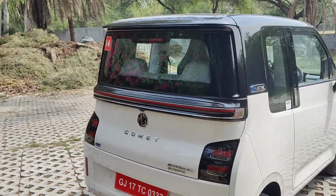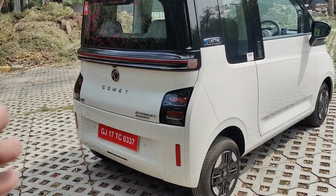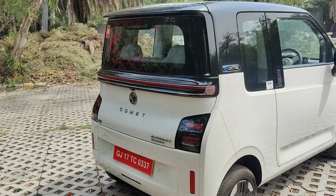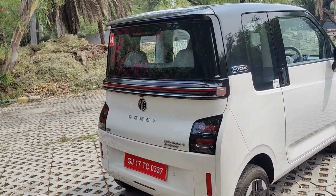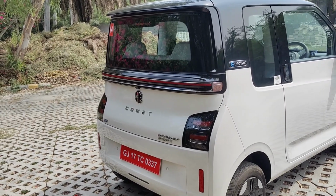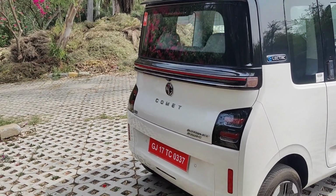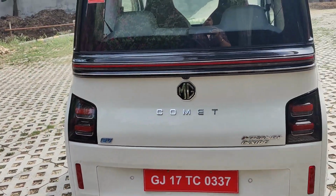At the back you can see that it's got the same headlamp sort of design in the tail lamp as well. You've got an LED bar here at the back too, so that sort of design where the front matches the rear is something that's a new trend. It's not a new trend, it's been there for almost 7-8 years. It can be seen on the Comet as well, so this should appeal to a lot of people. It feels unique, it feels very nice to look at.